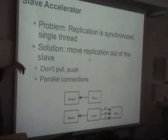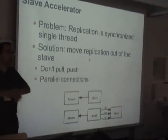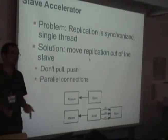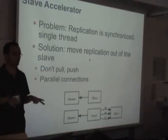Is making replication parallel. So that you actually execute it not in a synchronized single-threaded fashion, but you figure out in some way, and the logic for that is in your scripts, how your data is independent, and then you open several connections and split your bin logs into smaller bin logs that you push into the slaves. So instead of letting the slave fetch it, you are active and execute the insert statements and update statements on the slave as a client.